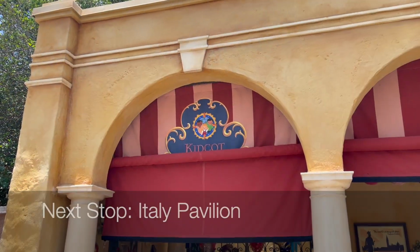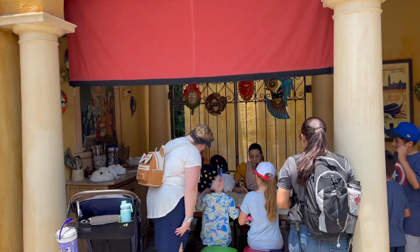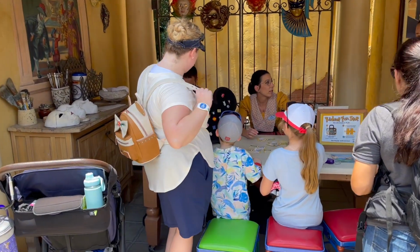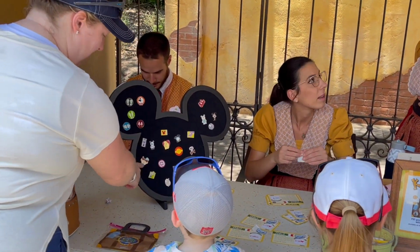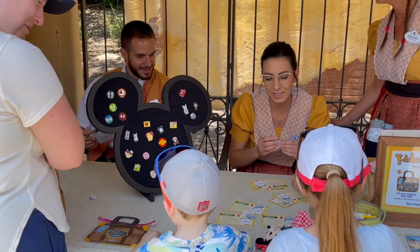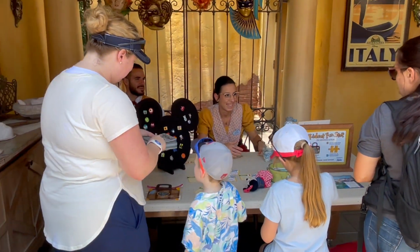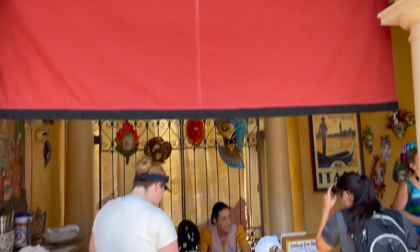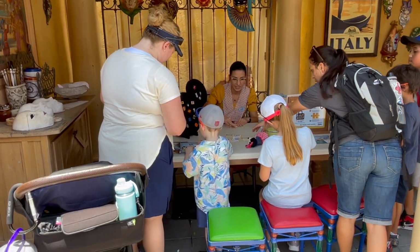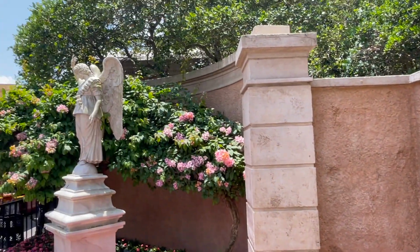And the kids have rediscovered KidCot on our world tour, and they're all about it. So we started doing it in Germany. They also really love these pin boards. They love the pin trade. I think that's just the coolest thing. And they also love to color. It's one of the great things they do at Epcot for the little guys. Makes it really fun for them. So it makes it fun for us because we like seeing the countries and the different pavilions.